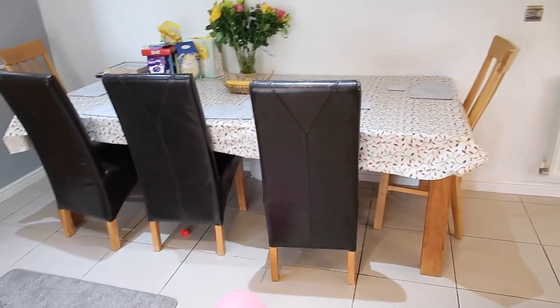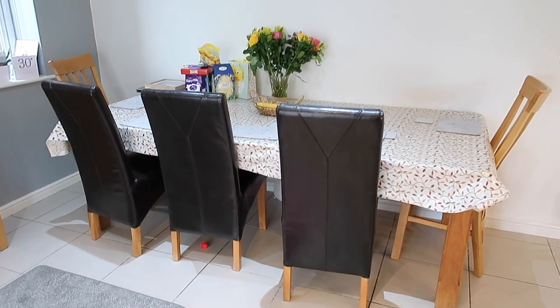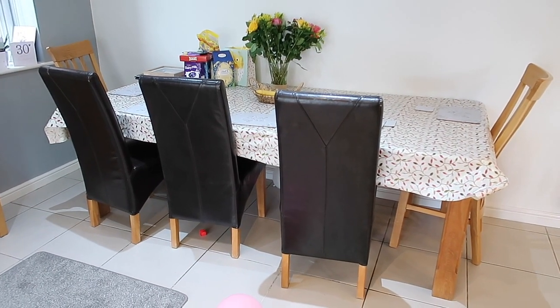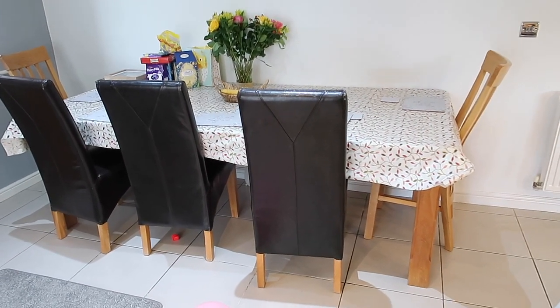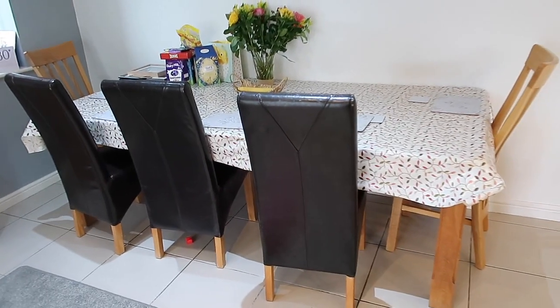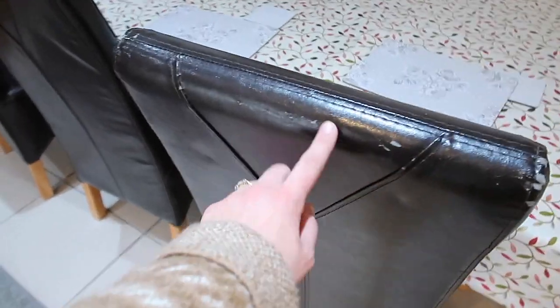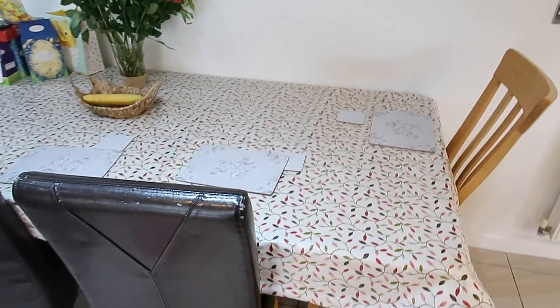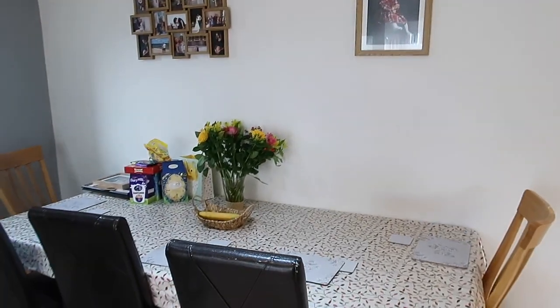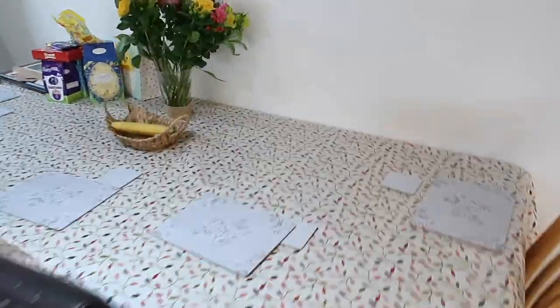But basically it was free, just the table, not the chairs. My mother-in-law worked with someone who was getting rid of it, and it extends, so it can go like twice the size of that. And then we got the chairs secondhand. I mean, they're not brilliant, look, but they'll do for now. But yeah, pleased with that. Got some photos.